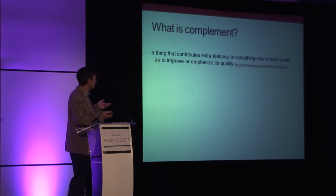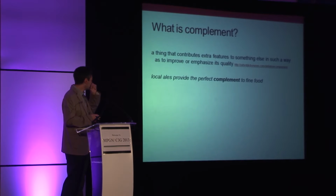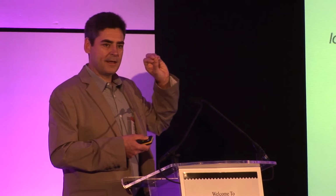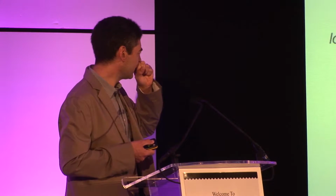Okay, so what is complement? Well, if you look up a definition, it's a thing that contributes extra features to something else in such a way as to improve or emphasize its quality. And that's where it really derives its name when we think about its function. So I'll explain more about that shortly. An example: local ales provide the perfect complement to fine food, okay? The important concept here is to bear in mind that the food remains fine even without the local ales. So in studying complement, we know if we take away complement, and complement's role is to fight infection, it's not a total disaster. We're still able to fight infection, just not perhaps as well as we would be if we had an intact complement system. And that's really important when you think about drugs that switch off complement, okay?